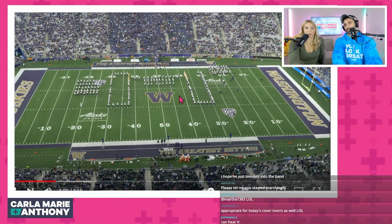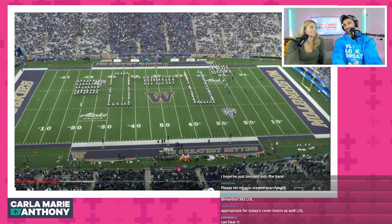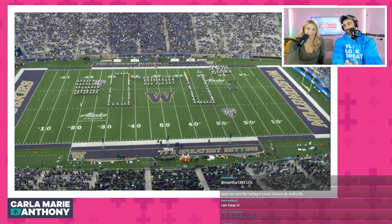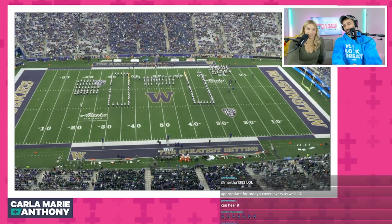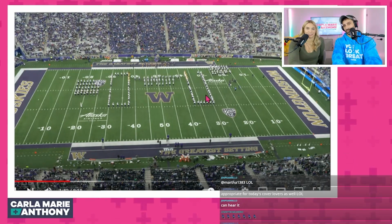Oh, I didn't realize. Well, here's the good news, Lucas. You still get a pair of tickets to an upcoming Huskies game, and there is still $1,000 going to Washington's General Scholarship Fund. Thank you very much to Allstate and Allstate agent Jeremy Olsen for their contribution. The band just.